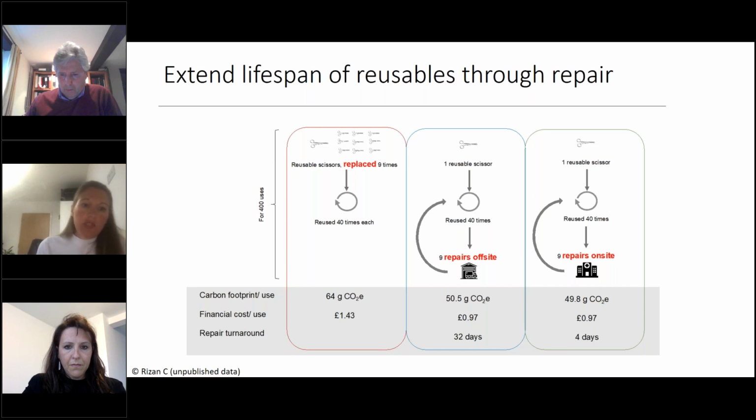Whilst instruments are most commonly repaired off-site, there are a couple of trusts in the UK that do on-site repair, and there are additional benefits of on-site repair compared to off-site in that they have faster turnaround times. The instruments are typically returned in just a few days as opposed to around a month. But these repair services are often underutilised, so I really would urge you to ask your theatre staff to send damaged instruments for repair rather than just discarding these. We also need better active maintenance as well as repair. Next slide, please.